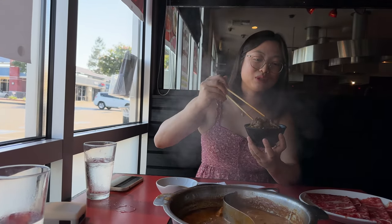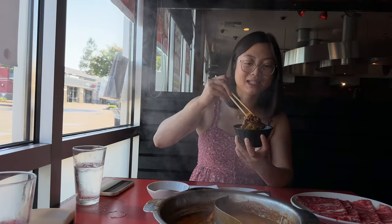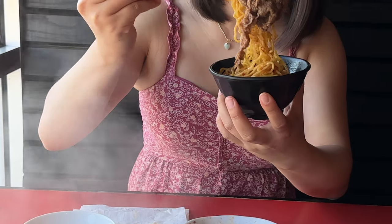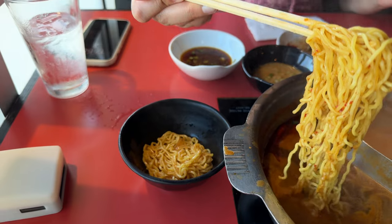Look at this mountain of noodles. Little hat. First, let me dip. It's a must. Perfect meat. Also, a good pairing with the ramen noodles because it's already cooked.